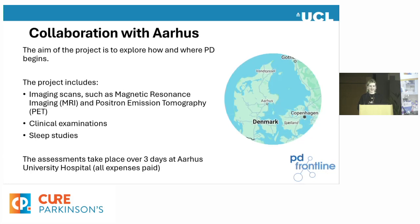We've also been collaborating with the research team in Aarhus at Aarhus University Hospital, which is in Denmark. So the aim of this project is to explore how and where Parkinson's begins, because we currently aren't too sure on that. What we do from our side is we screen our participants for those who might be eligible. At the moment, we're looking at non-manifesting GBA carriers, but we've previously sent people who are healthy controls or have GBA PD or idiopathic PD.